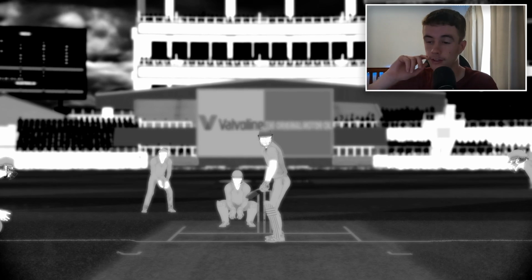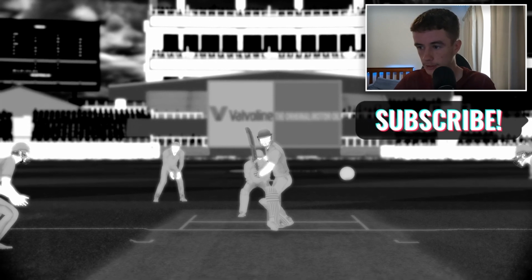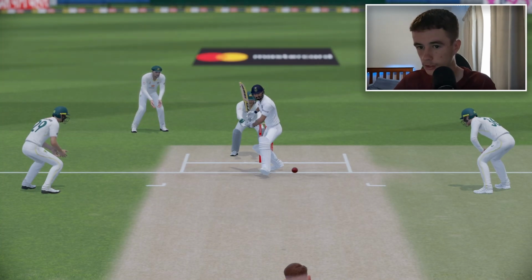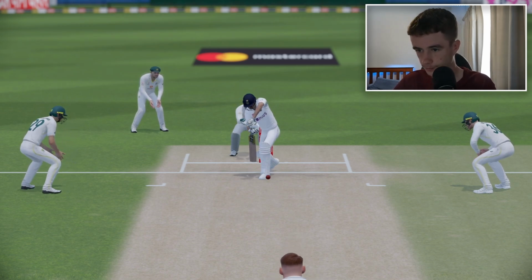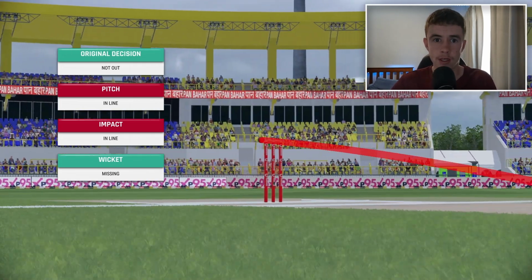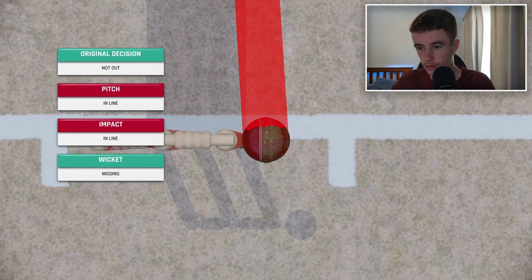We couldn't even see it because it cut off again. That is great. As we have a look at the hotspot, see what happens here. Hopefully it doesn't cut off again. That is plumb as anything, right on his knee roll. It'll be interesting to see. We'll just go down to the ball tracker now. That is pitching in line, that is good. It's coming in, I think that's going off. That's missing it by probably a nail length. Yep, not that far. Good bowling though.